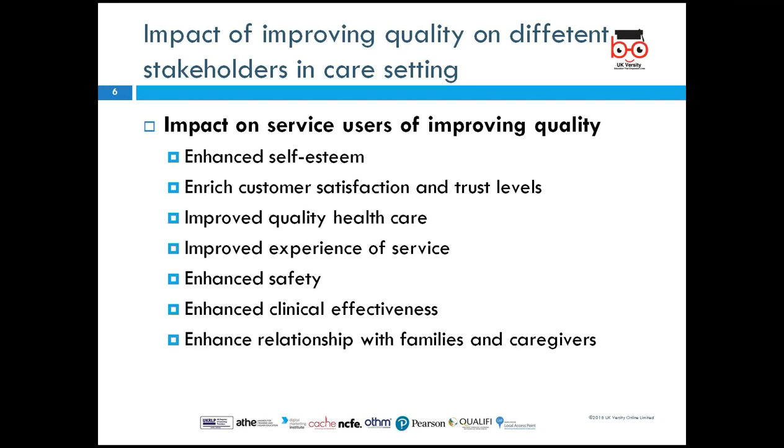They will trust the consultant that they entrust their life to. So they will have service user or patient satisfaction, and the trust level is going to go very high. That will end up improving quality health care. It also leads to an improved experience of the service. It will also enhance safety. Service users will trust that they are in safe hands in the hospitals. You do not go to the hospital and go home sicker than you went in. And they will have trust in the consultants who handle their cases. So quality improvement will end up in enhanced safety for service users.